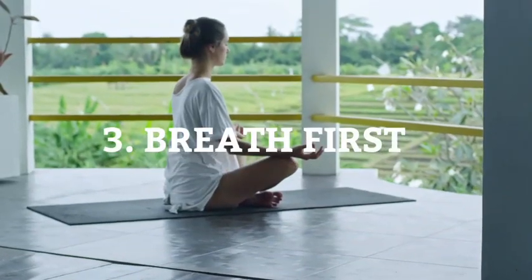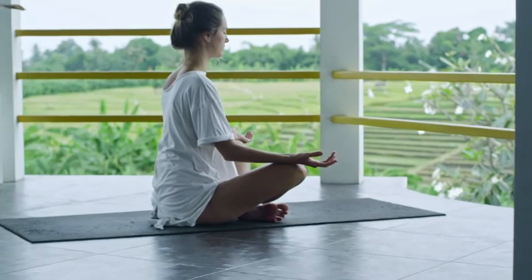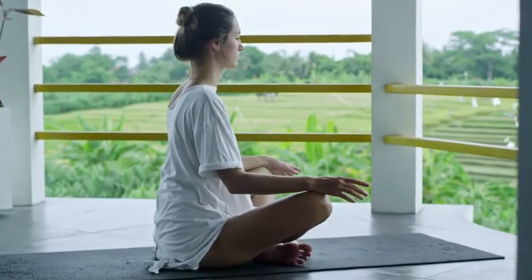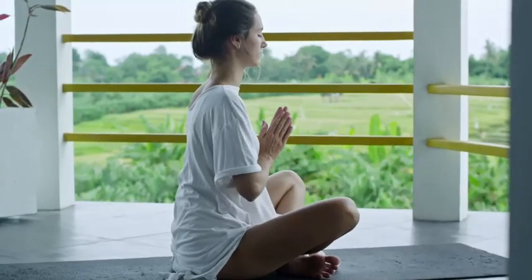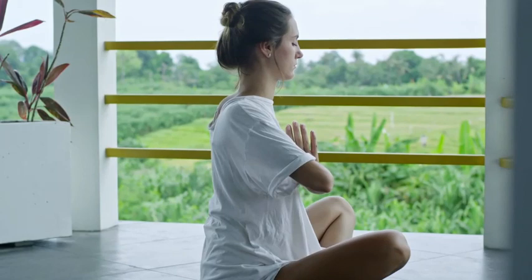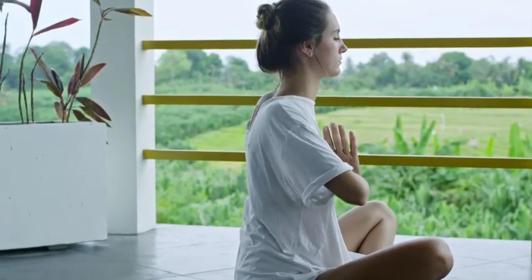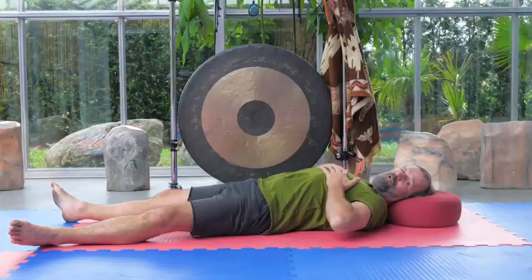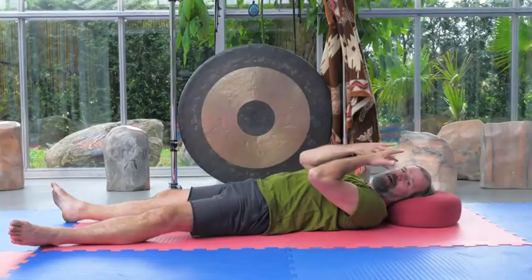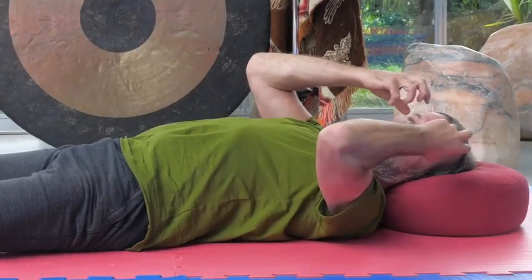Number 3. Breathe first. When you get into the cold, especially into cold water and it splashes onto you, what is your natural reaction? It's one of shock, right? Now, when you feel a shock to the system, the first and most prominent sensation you will feel is that you struggle to take a breath. This can lead to shock and make for an extremely difficult and uncomfortable experience, which is why breathing is fundamental when taking a cold shower.